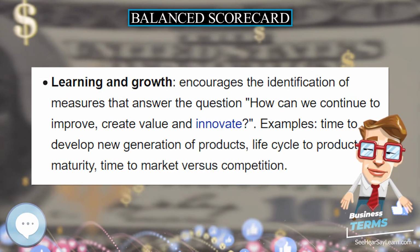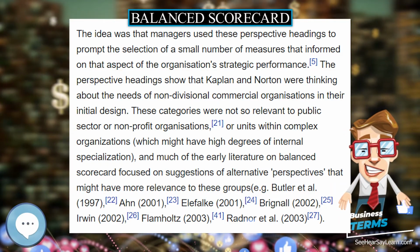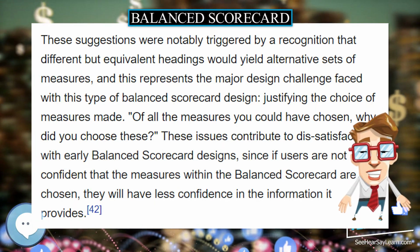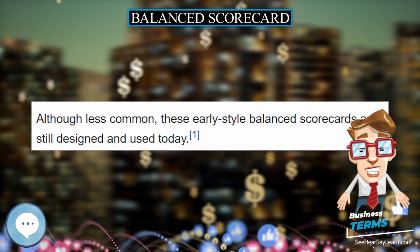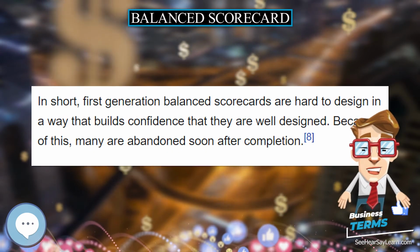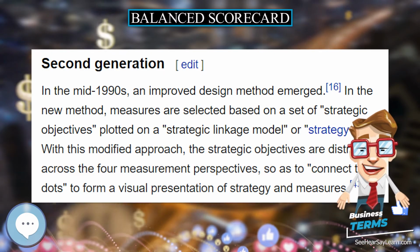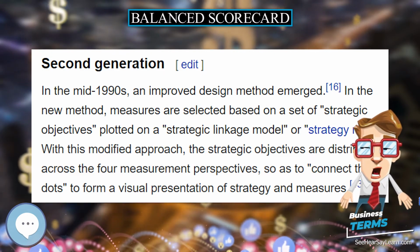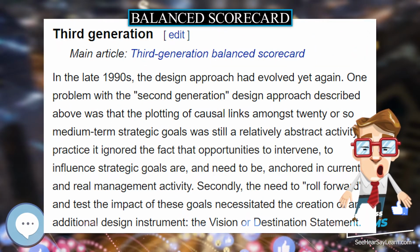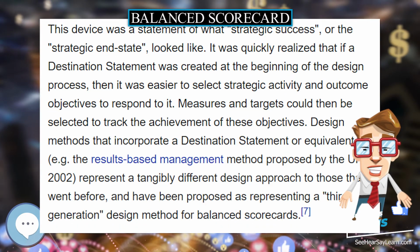Third generation. In the late 1990s, the design approach had evolved yet again. One problem with the second-generation design approach described above was that the plotting of causal links amongst 20 or so medium-term strategic goals was still a relatively abstract activity. In practice, it ignored the fact that opportunities to intervene, to influence strategic goals are, and need to be, anchored in current and real management activity. Secondly, the need to roll forward and test the impact of these goals necessitated the creation of an additional design instrument, the vision or destination statement.